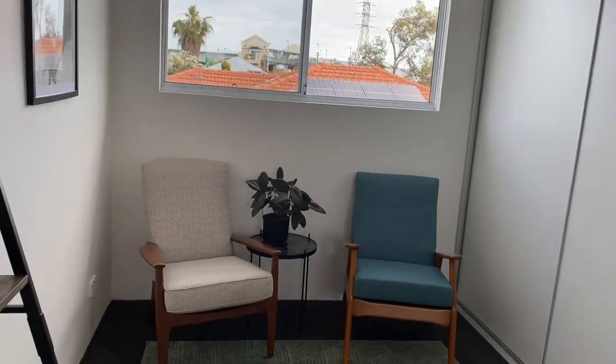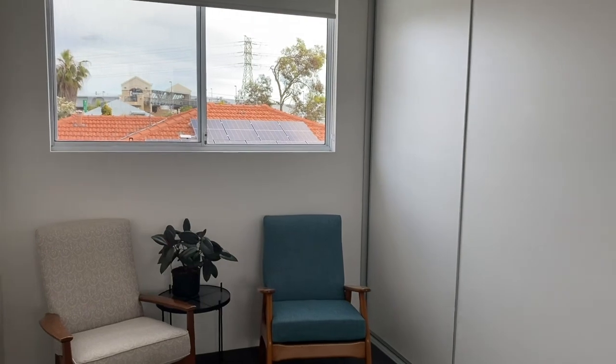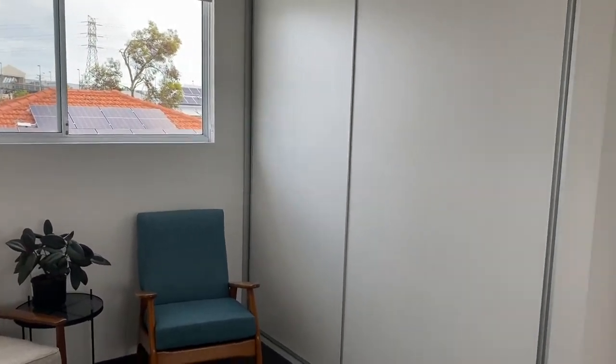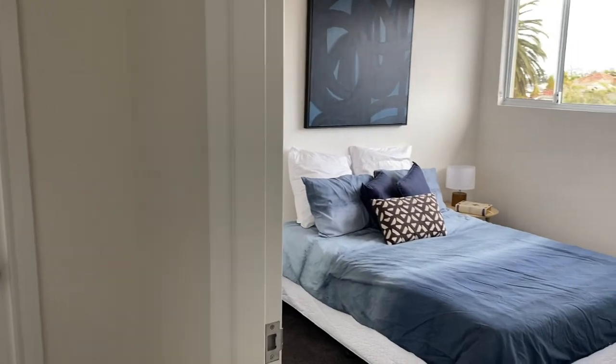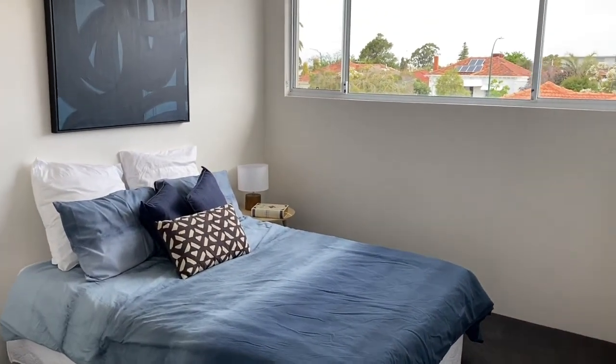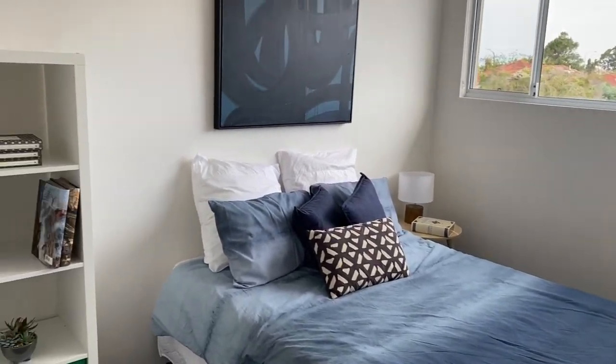This is a great activity space up here, perfect for lots of kids' toys or more study desks, and you've got, again, lots of built-in storage, really generously sized bedrooms up here. Let's go and have a look. So this is one of the bedrooms. There's 3 in total.